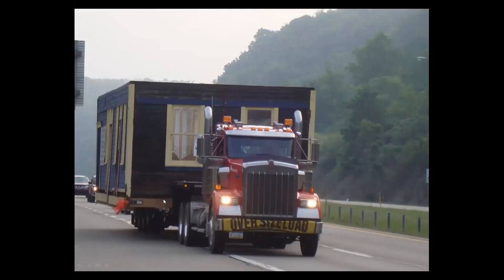So what they did is they put it over on one side a little more, and then they had chase trucks. I'm right behind here, trying to keep people from passing on the inside and that kind of thing.